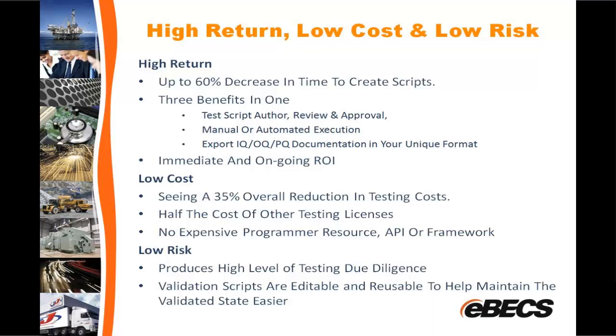It gives you a greater ROI, but more importantly, it produces a very high level of validation testing due diligence. You not only have the movies that show the script running, but you actually have the test documentation as well, and your validation test scripts are editable and reusable. So the 21st century approach to ERP software validation is the automated approach. Although the manual approach is still legal, the automated approach brings much greater benefits, high return, low cost, and low risk. Mike?